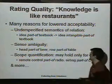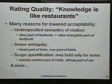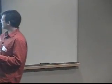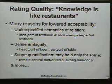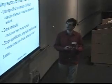Sense ambiguity, we already talked about. Head part of beer, or row is part of a table. Some judges actually rejected that. They said row is not part of a table, presumably because they were thinking of this thing, which doesn't have a row, but a data table does. Scope quantification, we mentioned that. So airbags or remote control is part of a radio, and that's the stuff you can get from the web. But the scope quantification comes afterwards, or you have to build on that. Some radios have remote control, some don't.